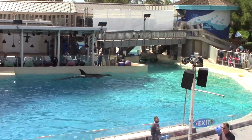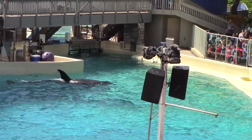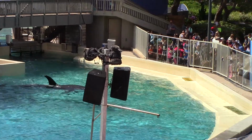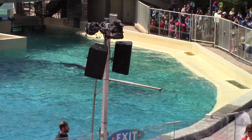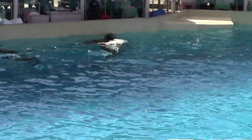but how do we communicate with them? We actually use hand signals to communicate with our animals. This ongoing communication that we have is an important part of building the strong relationships that we have with the whales. And because of these strong bonds, something we're able to do is train husbandry behaviors.